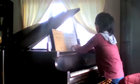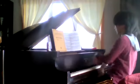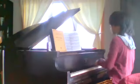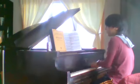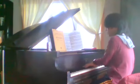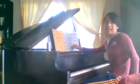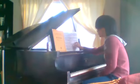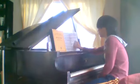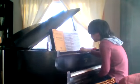Rachmaninoff and Ravel have one similarity. They have intertwining chords. Yeah, intertwining. That's pretty difficult, especially when they're staggered. That is extremely difficult. I want to see that part. Where is that? Oh, here it is.